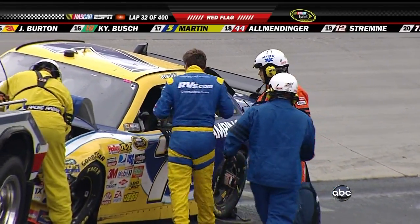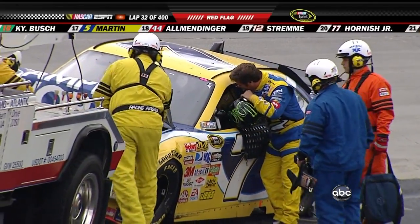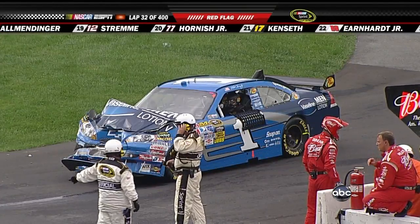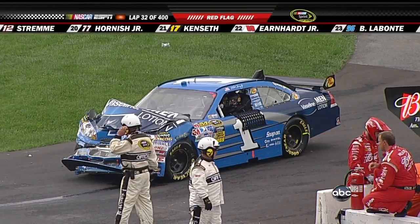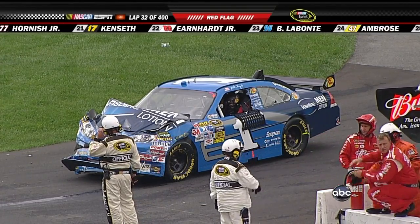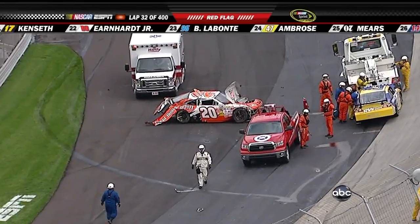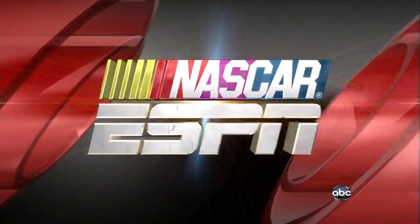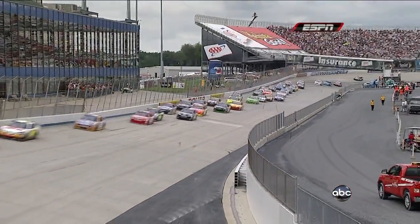There's Robbie Gordon out of his car. We'll get a wrecker to take it back to the garage area. The cars have been stopped on the back straightaway because of the amount of debris. They didn't want them running through this. See heavy damage on Martin Truex's car. Let's show you how this all unfolded here on the restart, going down the back straightaway.